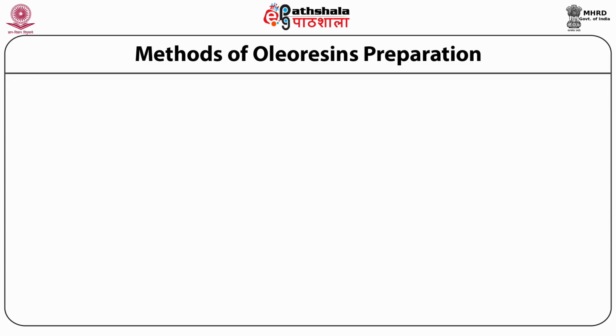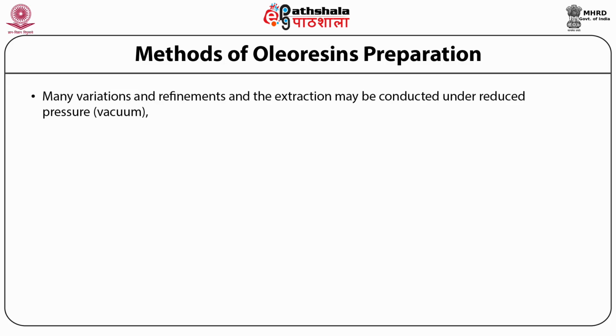Methods of oleoresin preparation. For each method, there may be many variations and refinements, and the extraction may be conducted under reduced pressure, ambient pressure, or excess pressure. The choice of extraction method will depend on the nature of the material, the stability of the chemical components, and the specification of the targeted product.